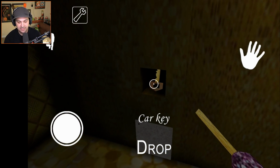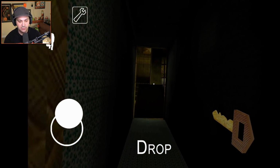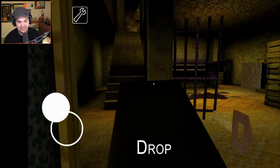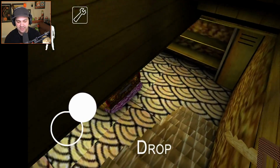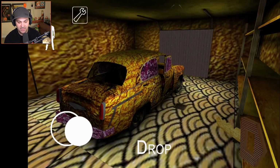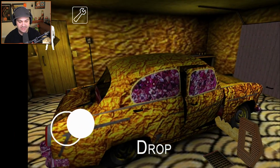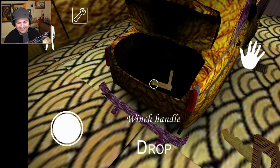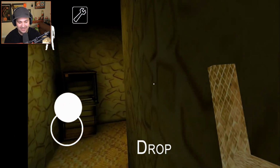All right, let's see what's in here. Car key. Okay, perfect. Ooh, we haven't even seen Granny's new ride. What you got down there, Granny? A Maserati? A Bugatti? A Tesla? Ooh, that would be pretty sweet. Let's see what Granny drives nowadays. Oh, a car made of golden tinfoil. Yeah, that's exactly what I expected. Not exactly the luxury vehicle I was thinking you would be driving there, Granny.